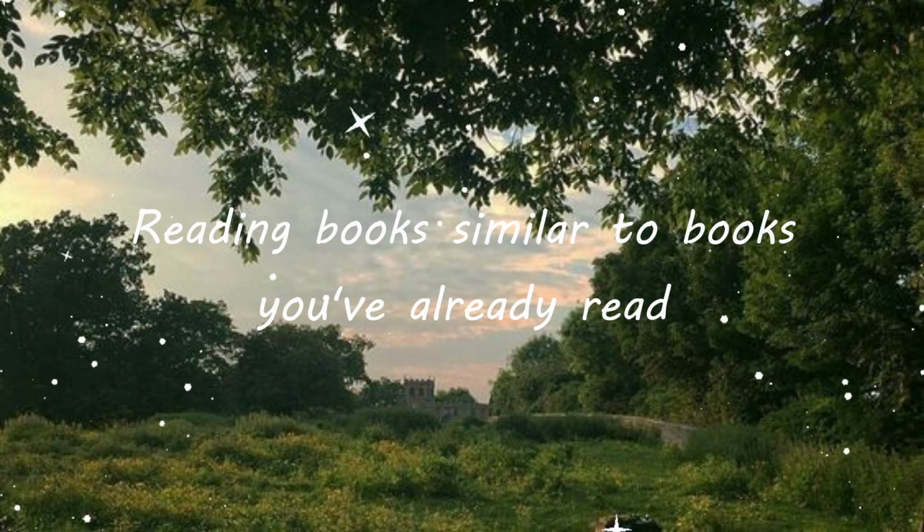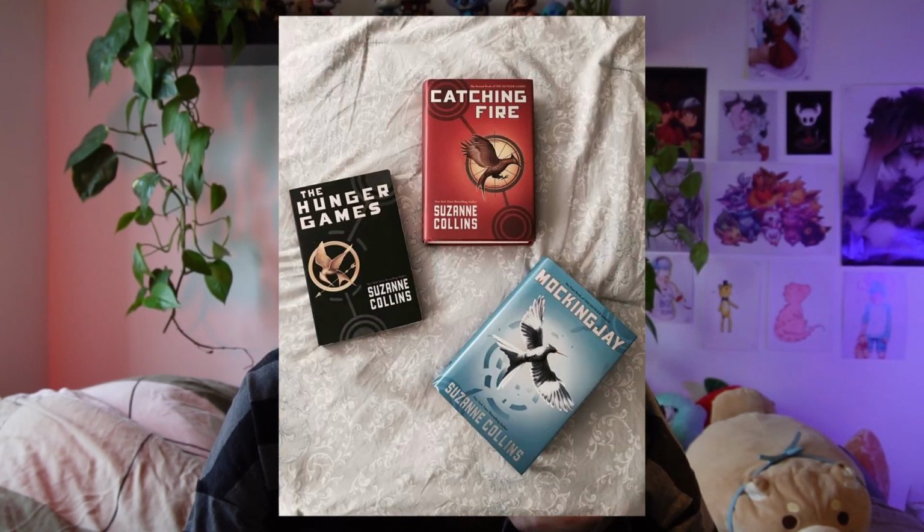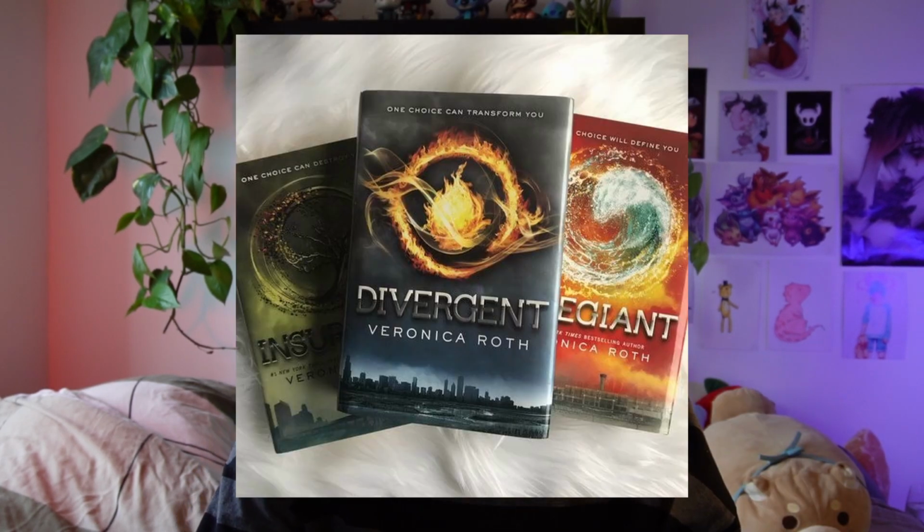Another thing you can also do is if you read a book, you can Google books similar to it. I know it's not really the same as a series, but if you're currently reading a bunch of dystopian books, maybe you Google books similar to dystopian books. Like if you just finished Hunger Games, maybe you want to read Divergent, etc, etc.